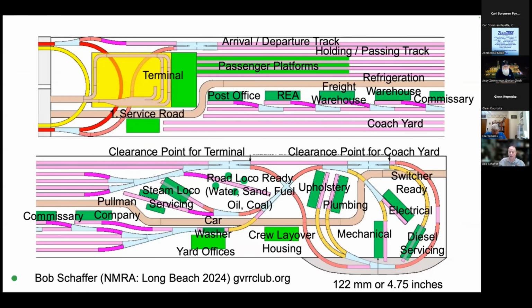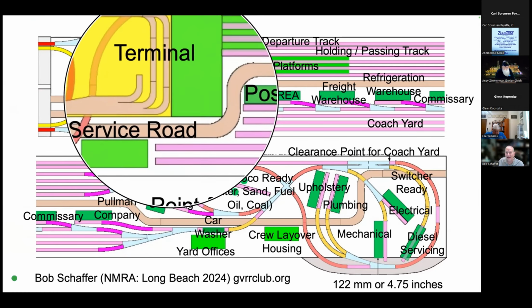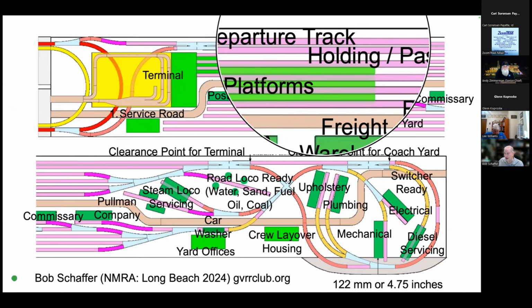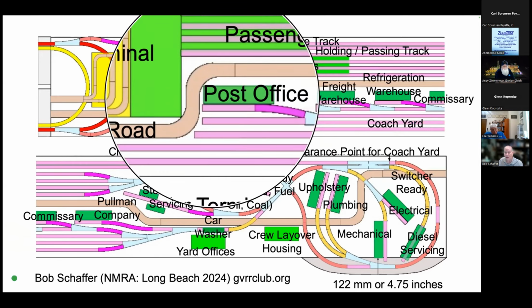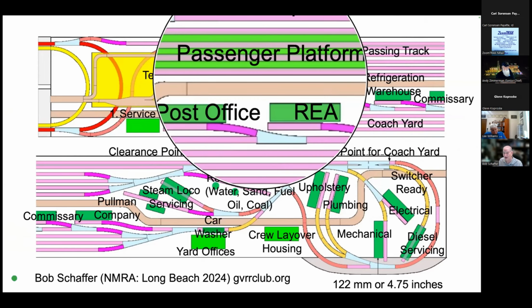And here, heaven help us, is the passenger terminal. When I presented this to my club a month ago, one of the guys said, you've taken 10 pounds of stuff and put it in a 5-pound bag. So again, what we have up here at the top is 2 arrival and departure tracks so that there's room for trains to hold or be there. And this is the coach yard on the bottom and the terminal yard on the top.